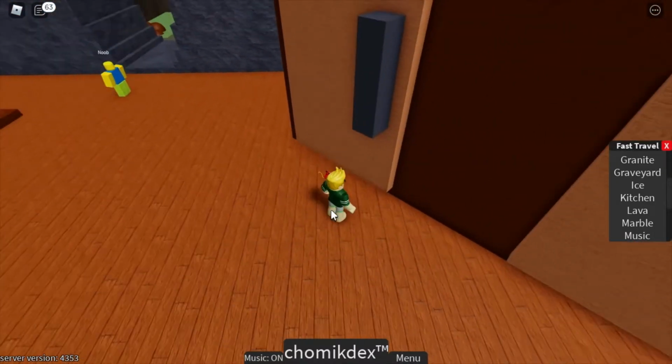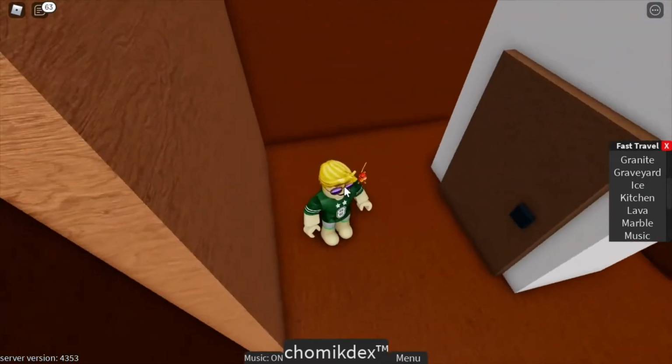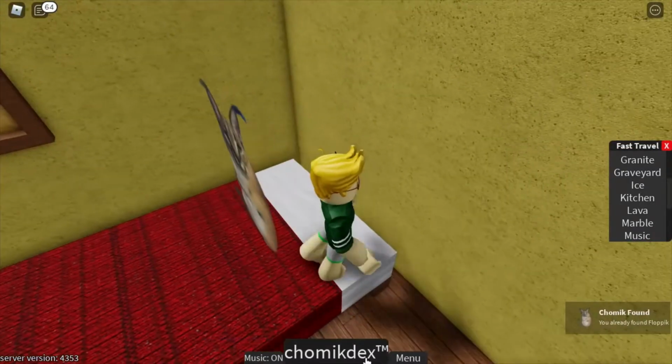Next one is Chomik with a cat face on it, and this one is very easy to find. I don't know why it's rated hard difficulty. So you go into the drawer, and then there's a door right here, and then this one's a pretty new Chomik, and it's on the bed.